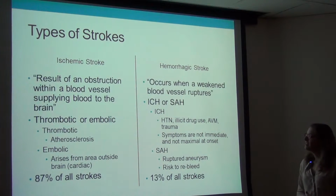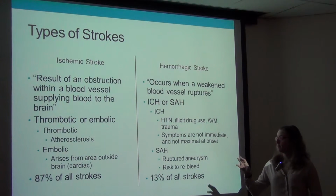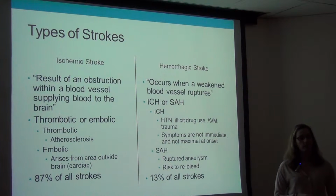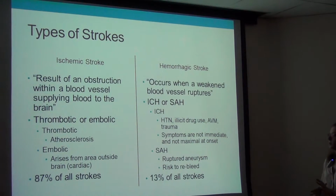An ischemic stroke is the result of an obstruction within a blood vessel supplying blood to the brain. It can be thrombotic or embolic. Thrombotic usually comes from atherosclerosis, whereas embolic arises from an area outside the brain, cardiac in nature. These are 87% of strokes. Now that's a good thing, because we can fix these. When we get over to the hemorrhagic strokes, it's a little bit more difficult to fix.